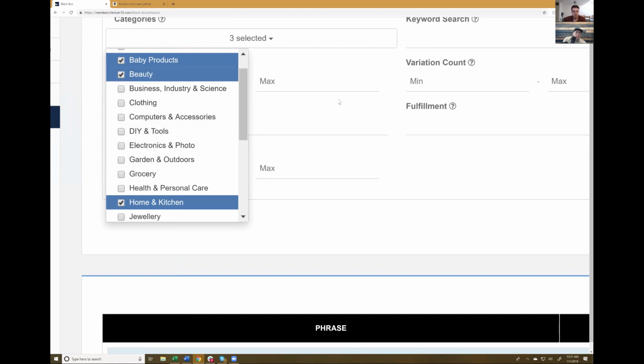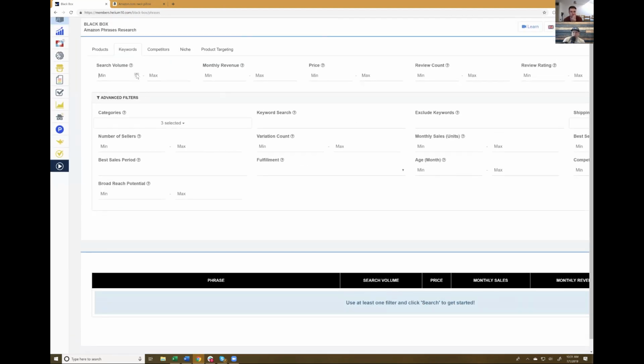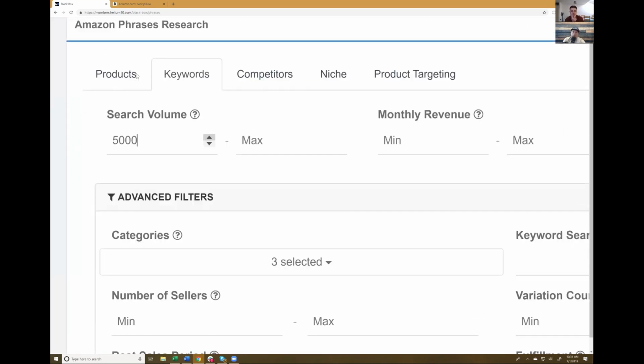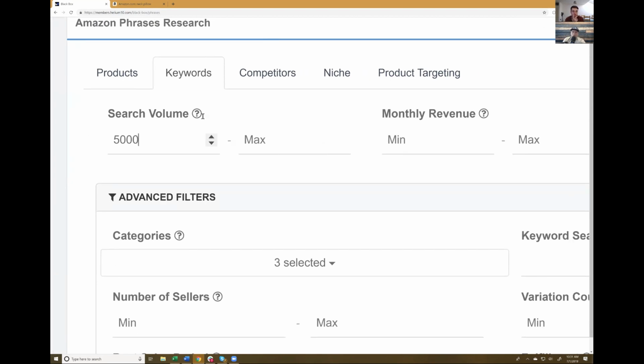So we're going to search in these categories. And I don't really know what is high search volume in the UK. I'm just going to say, show me keywords that are searched for at least 5,000 times a month, on estimate. So that's pretty decent search volume for the UK, I would imagine.